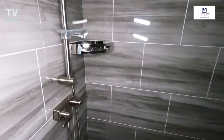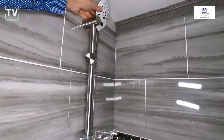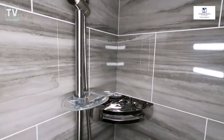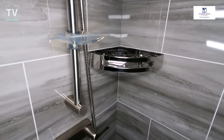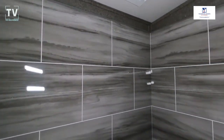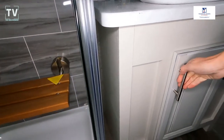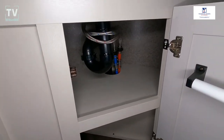You have a fold-down seat, and then you have the shower wand that you can use as a shower head, or remove it and then use that as a shower wand. You have the corner stainless steel cubbies there to hold your sponge.